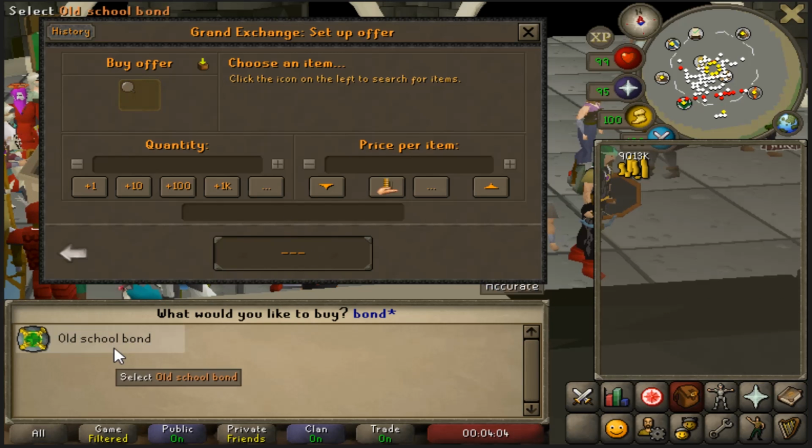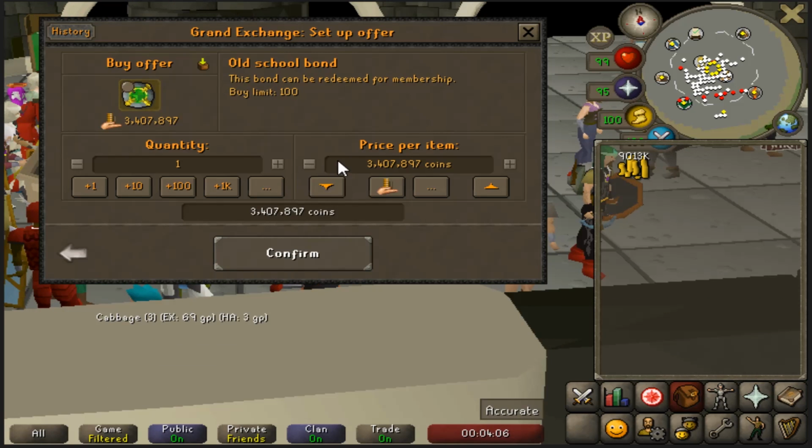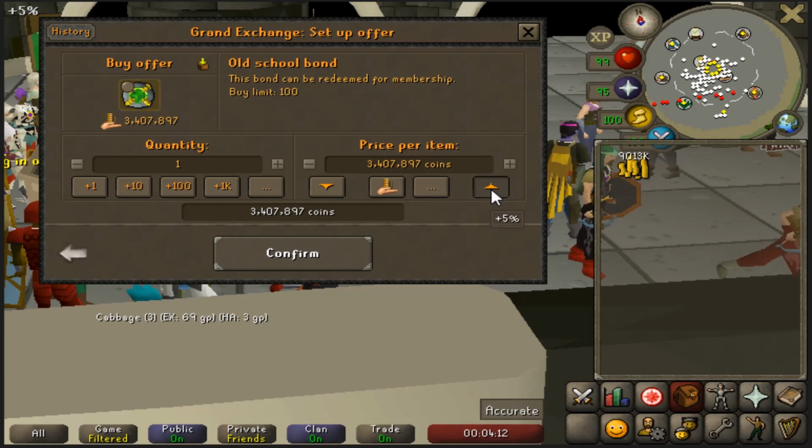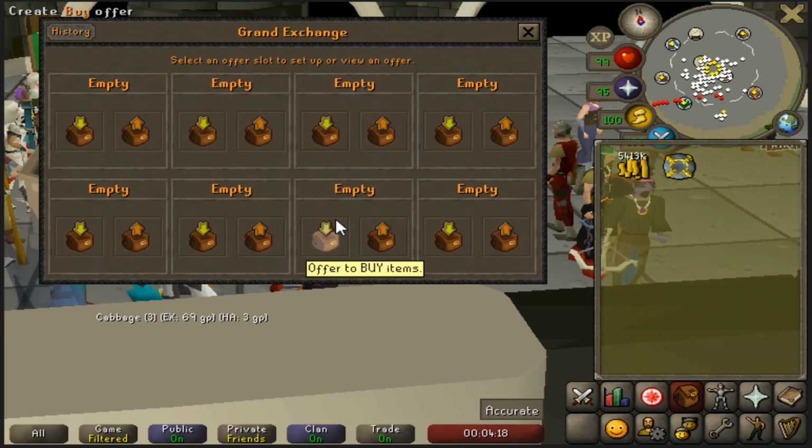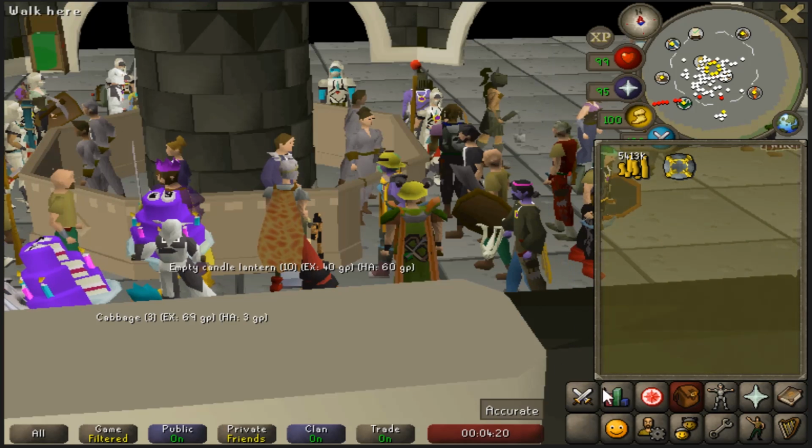I'm going to insta-buy and insta-sell a bond, both of which you should not do. If you're looking to buy membership, don't instantly buy it. If you're looking to sell, don't instantly sell. So don't just go to the Grand Exchange, you got 9 mil, and just throw it in really high. Purchase it, and there you go, 3.6 mil, easy as that, you got yourself a bond.